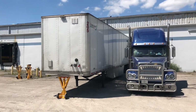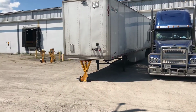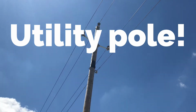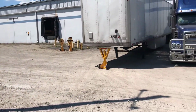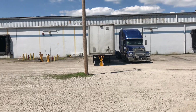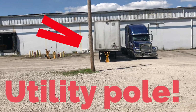Okay, this is International Paper here in Indianapolis. See, there's an open dock right there. They make you disconnect. There's my trailer, and right in front of that, hello, Mr. Utility Pole. We got a better angle so you can see how much in the way that is. Here I am right across from my trailer in the dock, and you can see the utility pole right there. There is no way to back into this thing without coming really, really close to that utility pole.